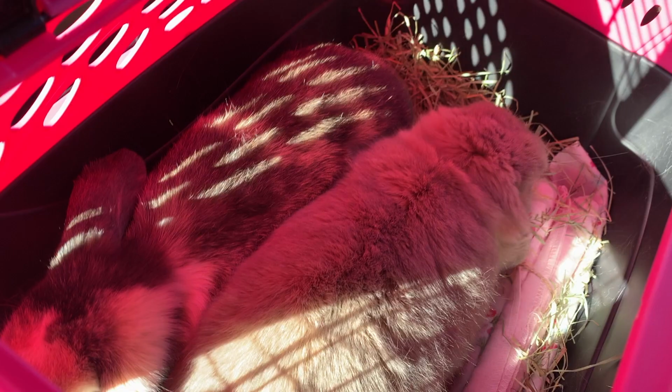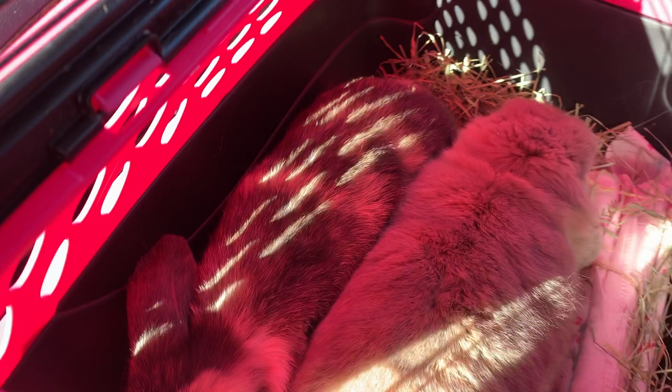So this is a little video of Milo and Heidi together. They're actually facing opposite sides, but it's really cute. They're super close together and huddled together because they're both scared, obviously, because they're in the car. But this is a good way to help bond them initially. I read about this online, so yeah, they look adorable together.